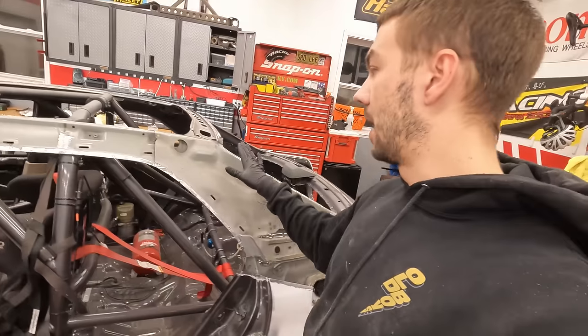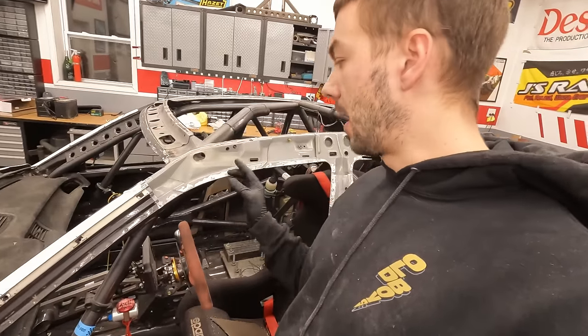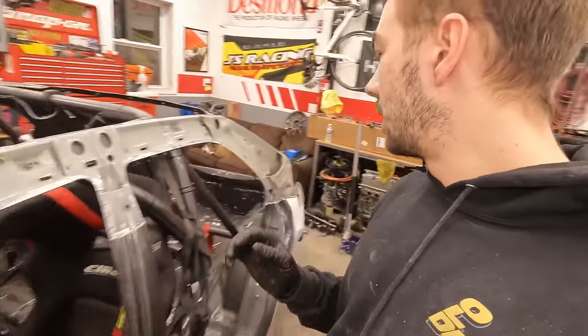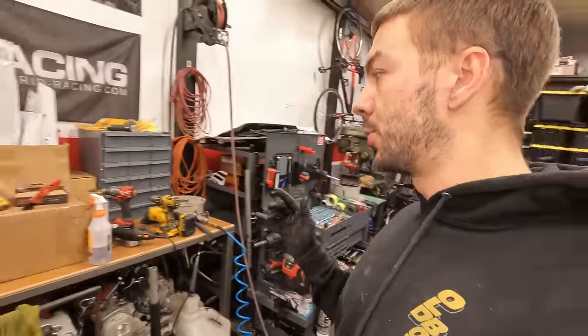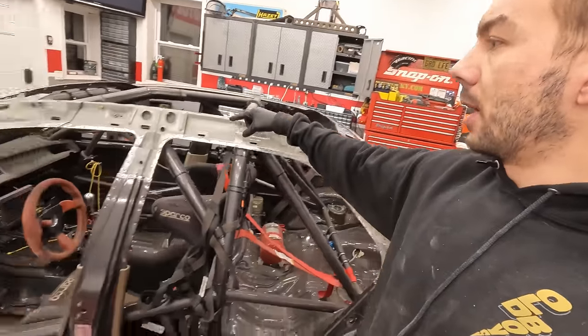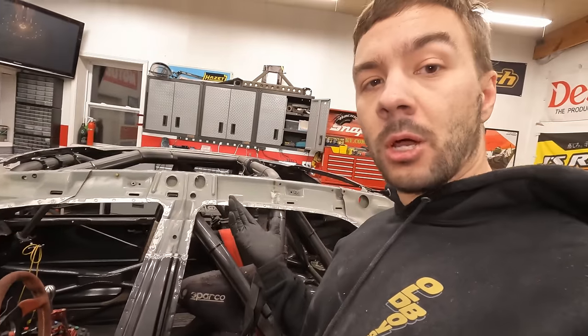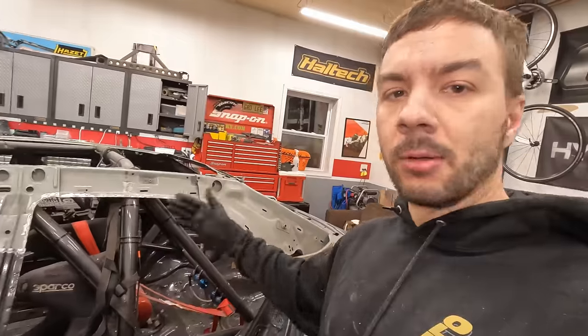Just cleaning everything up now. So I used like a wire wheel and ground down all of the spot welds that have the raised centers. And I'm going to do weld through primer next. I'm going to basically lay it down everywhere where the red quarter panel will go on top of. So just want to protect. You don't want to have bare metal behind it.